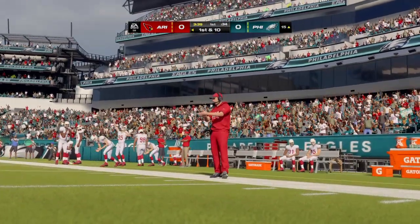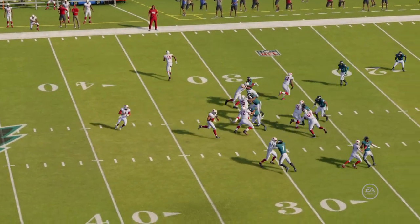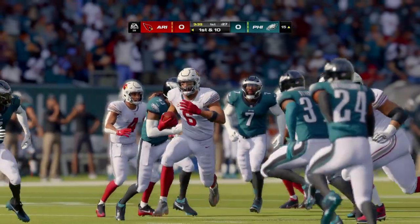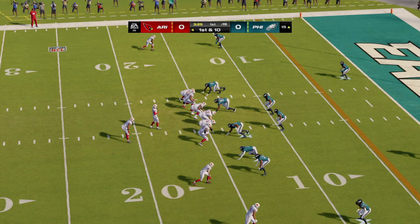Quite the opening drive march they're on right now. It looks a lot like what we saw in practice prior to the game, doesn't it? You know, because on that last big practice beforehand, you go through your offensive script. You go through your play calling. You go through all the stuff and establish things. And it looks like it's going like clockwork right now for them. Line of scrimmage, the 15.